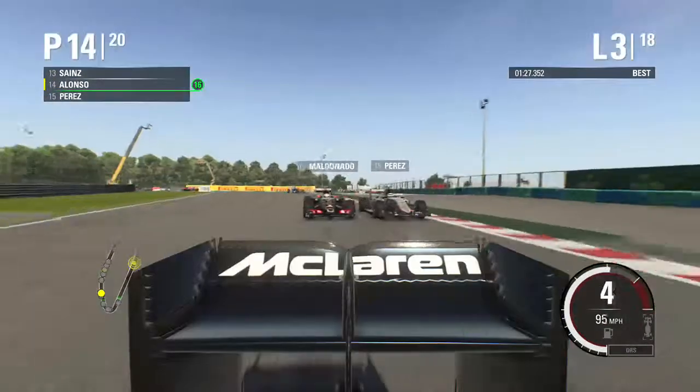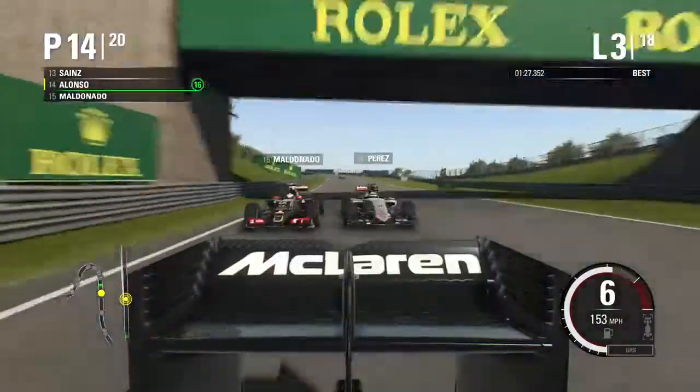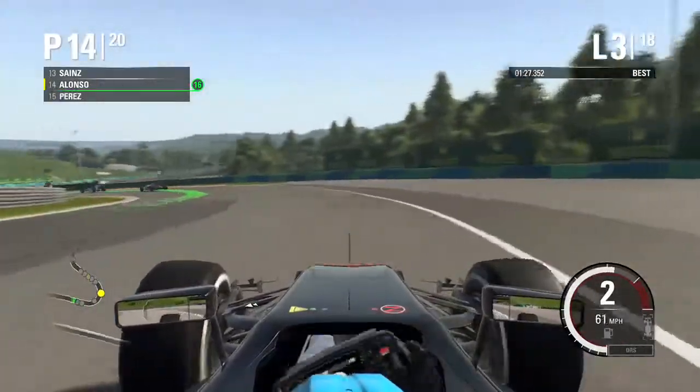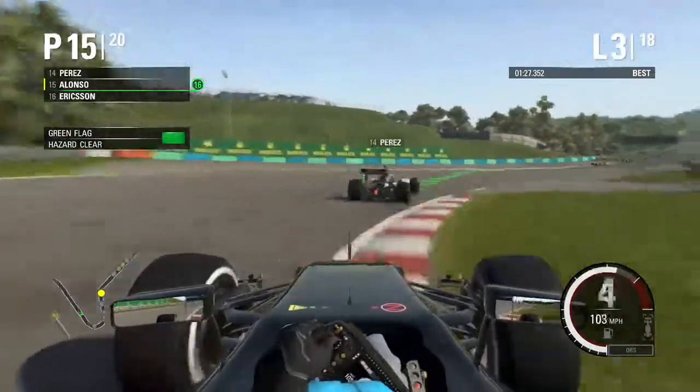And Maldonado and Perez are alongside each other just behind me. They're too wide behind me. Oh, and I broke myself watching those two battle. And they're both probably going to come down the inside of me. We're 3 wide. Maldonado's crashed into the back of me.